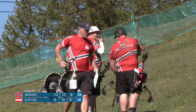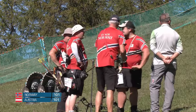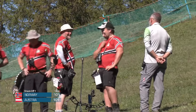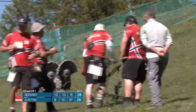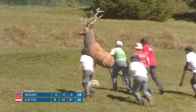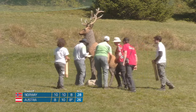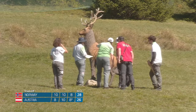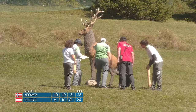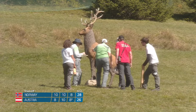And I mean, the nearest one was, I think, from Team Austria. So if the last arrow from Austria was a liner 10, I think they might have won. Oh, I don't know. There are so many ifs in this. We should really wait for the judges. Judge is checking the arrows. Oh my god, the nerves.